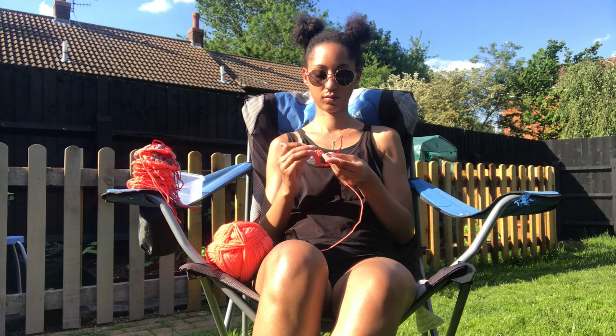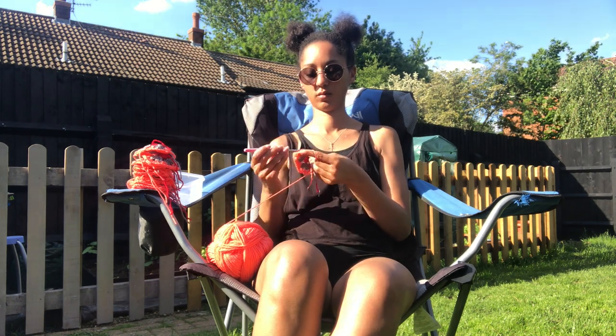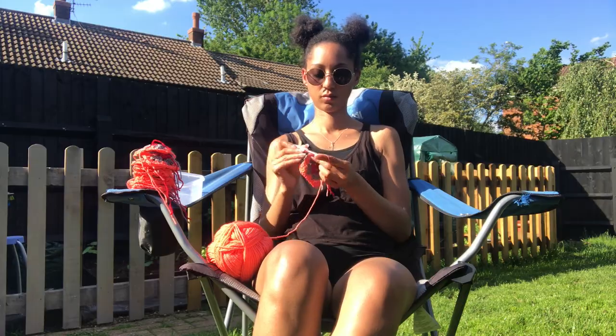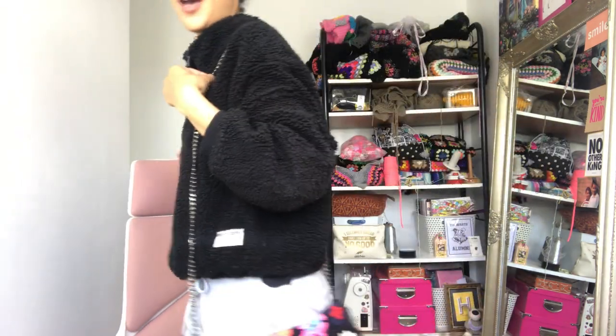I've been working on two major projects. Project one is developing a design idea I've had in mind for a few years now. So who remembers this design? It's called Stella, and it was a granny square bag that I made. It's got tassels, and I've put this chain on it just to try it out, and I absolutely love it. It's what I want to be doing.